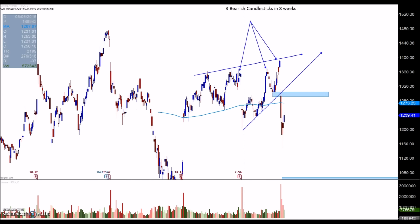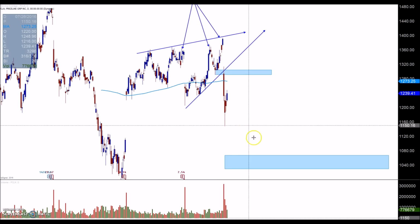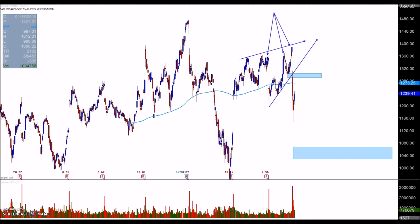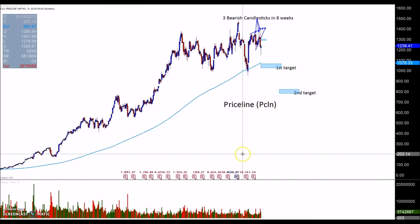Now I sold my stuff. I was holding for a long time, so it actually paid very well. And these are my targets if it breaks down back below. So this was also put in the newsletter. These overall targets, I'm just going to use the weekly because it's a little less. These are my two targets.